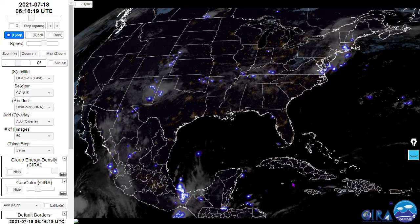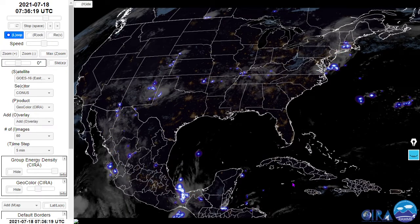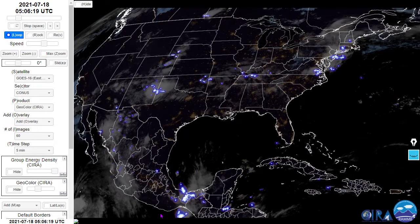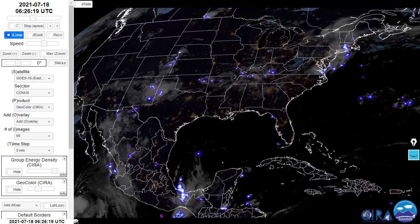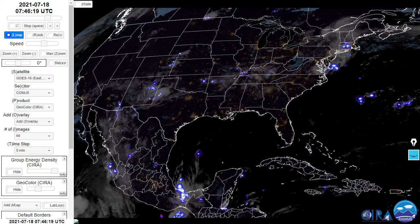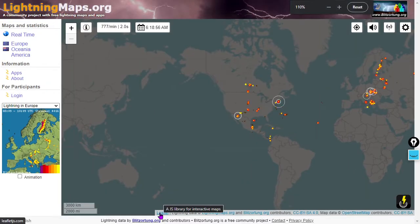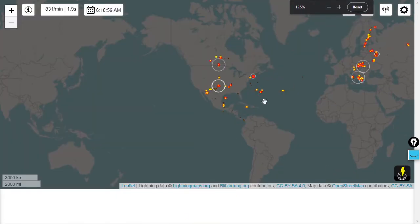And some lightning off the East Coast here in southern New England and in the center of the U.S. Some very heavy lightning here west of the Yucatan Peninsula. And let's go to the real-time lightning mapper here, powered by blitzhaltung.org. It's lightningmaps.org. I think it's fantastic.